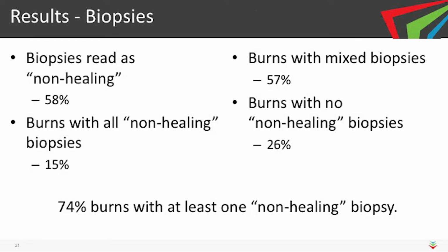So overall, total biopsies read as non-healing were about 58% of the study. Burns with all non-healing biopsies were about 15%, so all of them were deep second or third degree. Burns with mixed biopsies, or the heterogeneous healing and non-healing biopsies, were essentially half of them. And then burns with no non-healing biopsies, so biopsies superficial second degree, were about 26% of all the ones excised, meaning that 74% of burns that were excised had at least one biopsy deemed as non-healing, which would go along with the known accuracy of burn surgeons, 70 to 80%.